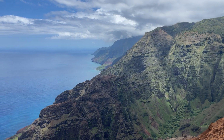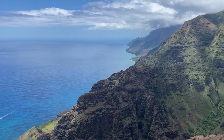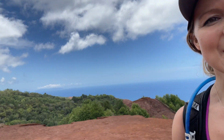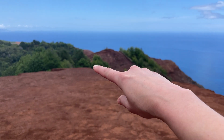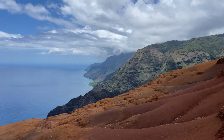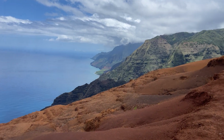I'm gonna keep exploring. Oh man, this is so beautiful. I walked pretty far down. I don't know if there's much more to see that way. I could go down there and see, but it's been a long day and I feel like I've got the best view on the planet right now, so I'm very happy and content with this hike.